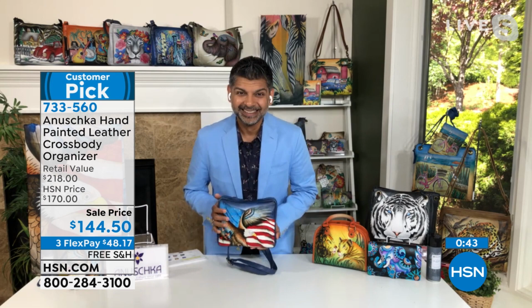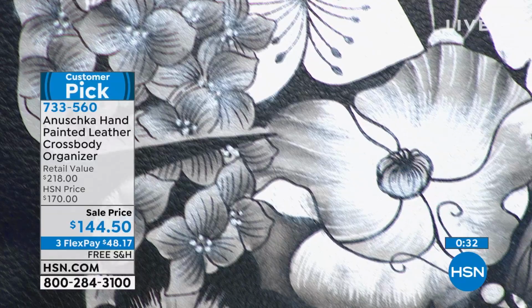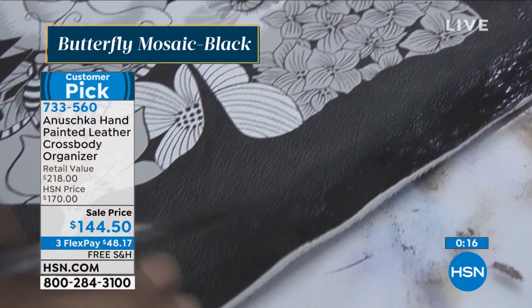I agree. You guys, it's one of those wow pieces, and it's a great giftable. If you know somebody who's been through a lot this past year, the butterfly signifies transformation. You know, it starts out as a caterpillar and then blossoms into this beautiful, beautiful butterfly. And a lot of us have gone through a lot and a lot of changes, and I just think this is art that evokes emotion. So pick the butterfly mosaic black if that speaks to you. We also have that beautiful, mysterious cosmos.